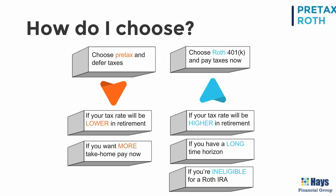As we will see in a moment, if you have a long time horizon, meaning you're just starting your career, you're in your 20s or 30s, Roth may be much more attractive. Or if you are ineligible for a Roth IRA, you might want to take advantage and get some tax diversification with your retirement savings and contribute to the Roth through your 401k or 403b.